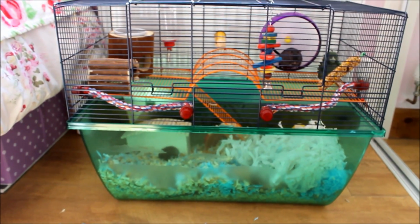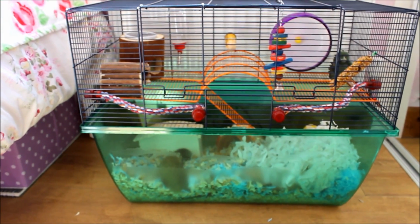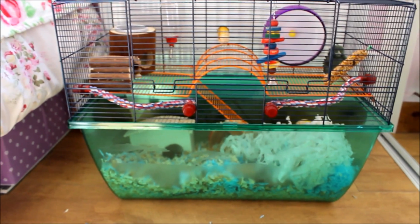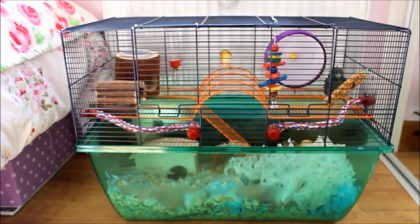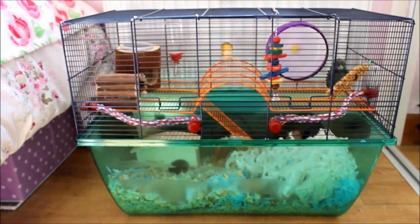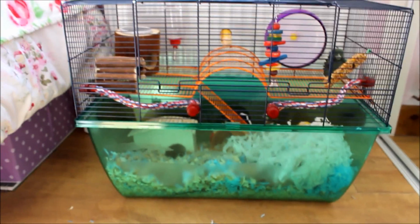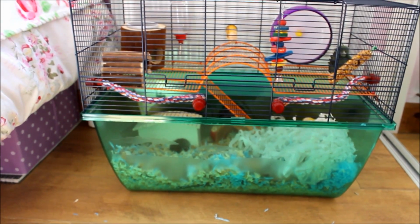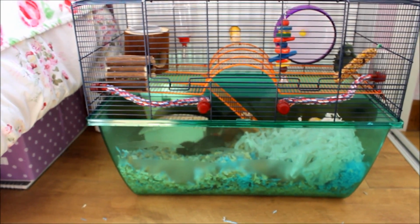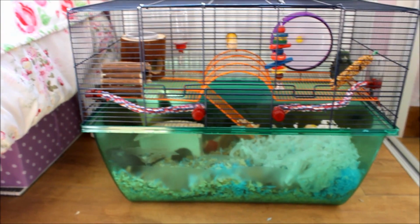And I'll also point out that the bedding isn't as deep as it would be normally, and that's because when I first moved them into it, when I move any pet into a new cage, I use their bedding from their previous cage because it doesn't stress them out as much. So I've been doing that, and they've still got their old bedding. I cleaned their cage out today, but they've still got a bit of their old bedding mixed into it just to keep them not as stressed out, and I'll gradually get rid of that, and then I'll gradually build the bedding up and up and up.